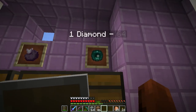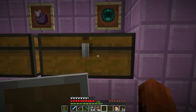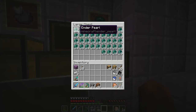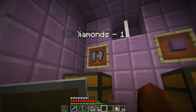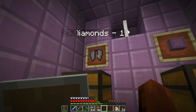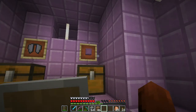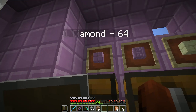That's not too bad. This one with the Ender, I guess this would just be a convenience of not having to go all the way to the end to get there. But with the Ender, that one, 64, that's 8 stacks. That's okay, I guess. Then we have the Elytra, 27 diamonds for 1. These are still pretty rare, so I could see that being pretty good. 12 diamonds for one of the shulker boxes. He has a good amount of those. So that might be a little expensive. I don't know. This is, once again, 1 diamond for 64.